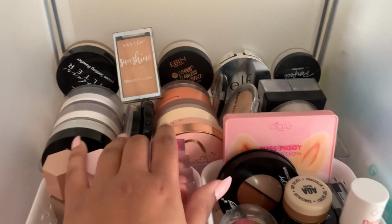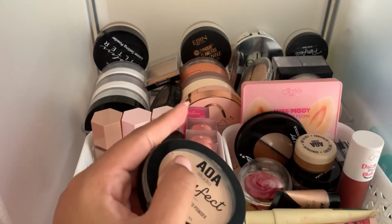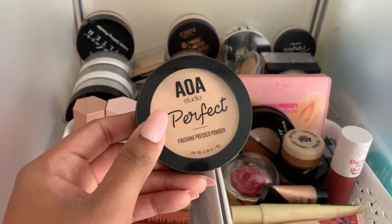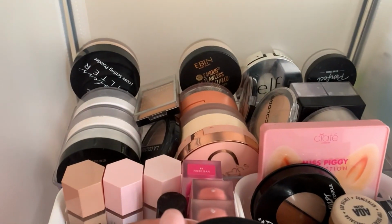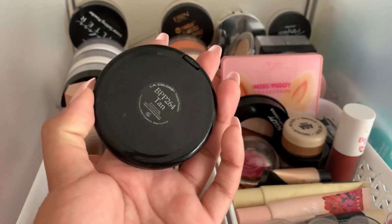I have quite a few different ones, but for sure I do have an AOA Studio loose powder that was in for last month's Shop My Stash, so I'm not going to choose a loose powder. I'm throwing in the AOA Studio Finishing Pressed Powder in Beige. I really love this one, so I'm going to go ahead and throw this in. And I want to check and see if I have anything else. I also want to try out this one, which is also from Shop My Stash, the LA Colors Pressed Powder in Tan.